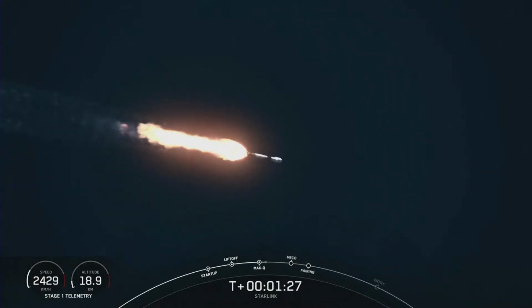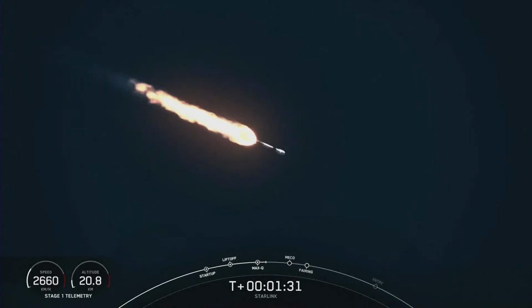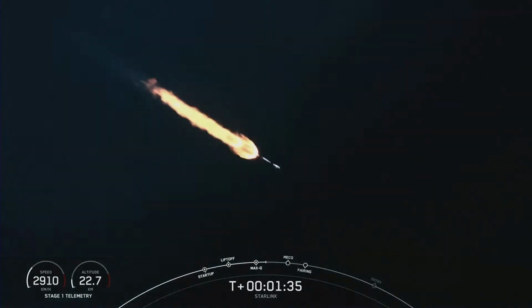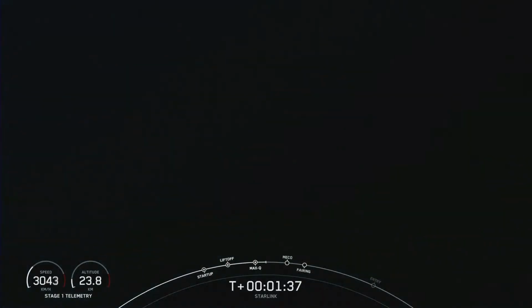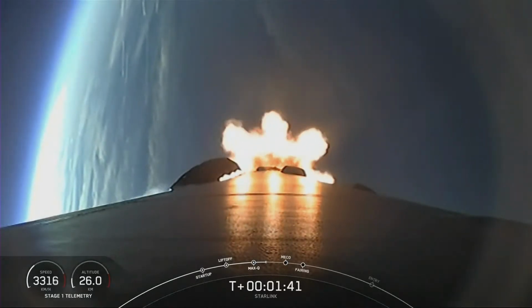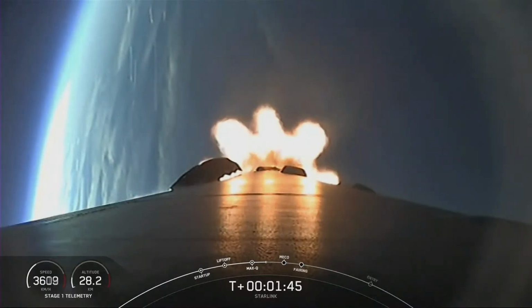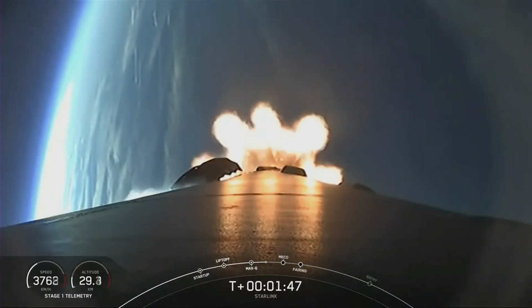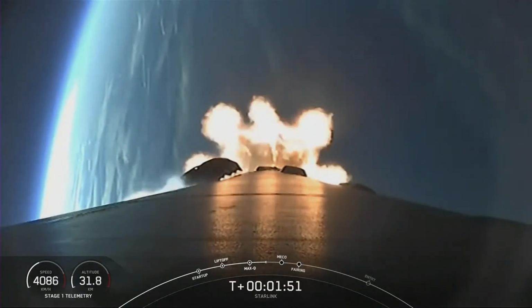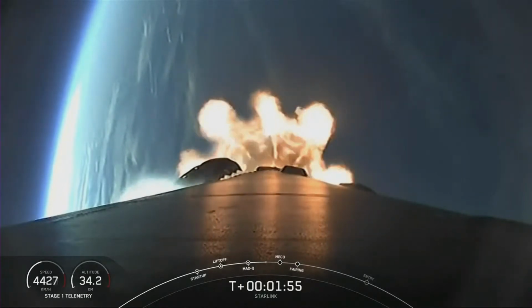So we're just about 1 minute away from several events happening in quick succession. These are going to be main engine cutoff, stage separation, second engine start 1, and fairing separation. Main engine cutoff is when all 9 of the Merlin engines on the first stage shut down. Stage separation will be when the first and second stages separate from each other prior to first stage reentry. And second engine start 1 is when we light the Merlin vacuum engine on the second stage.